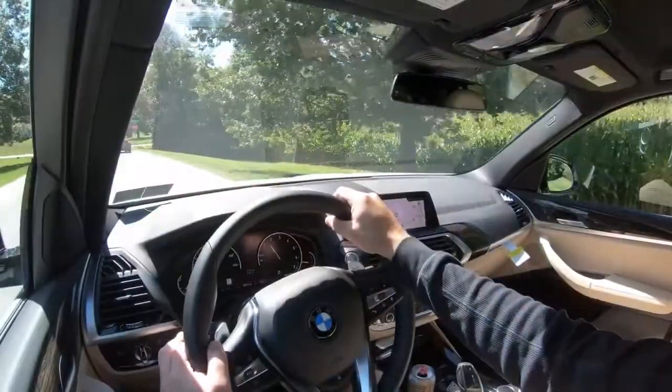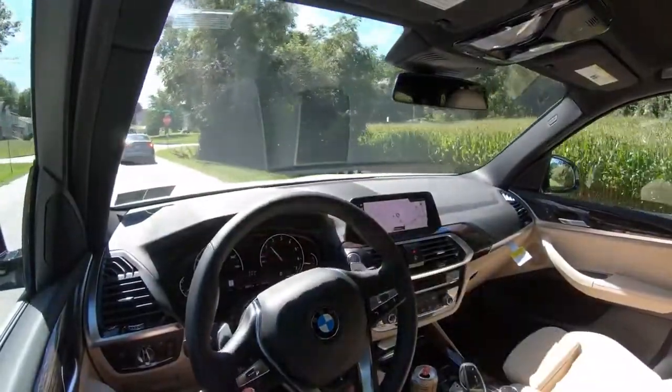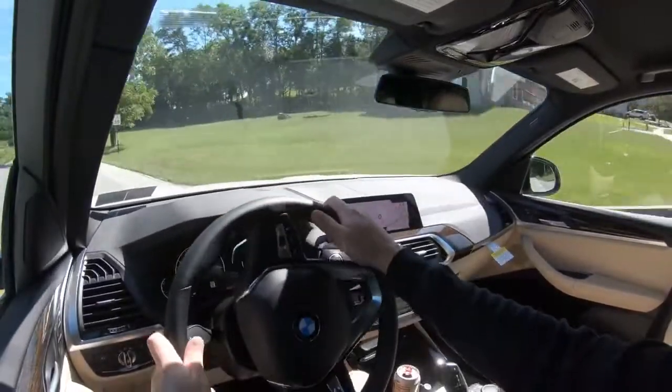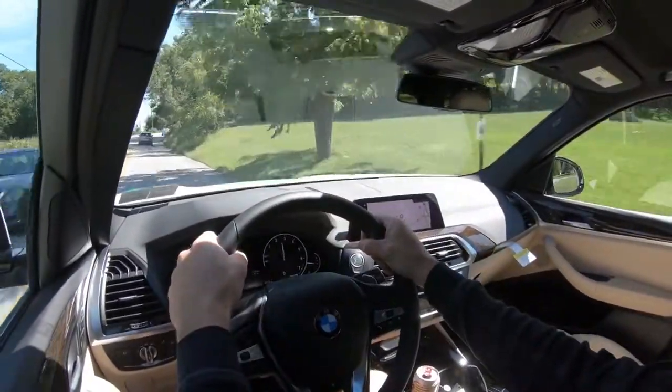But as far as the ride quality goes, without the adaptive damping suspension, the one we have today, it's still perfectly fine, to be quite honest. It's not going to be as smooth, though, and you can certainly tell a difference between the adaptive damping suspension and the non-adaptive damping one. But having said that, it is perfectly fine. It's pretty much as expected for ride quality, at least.